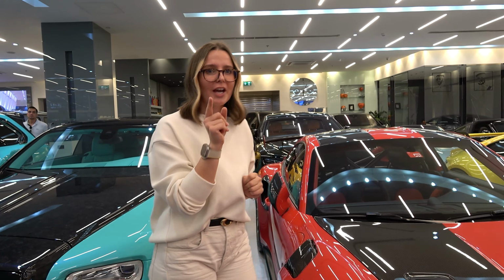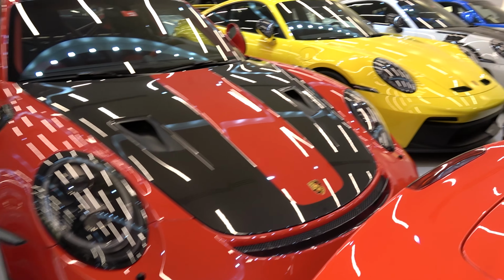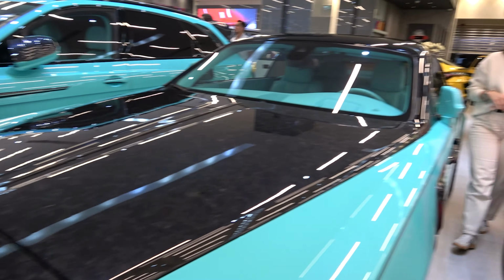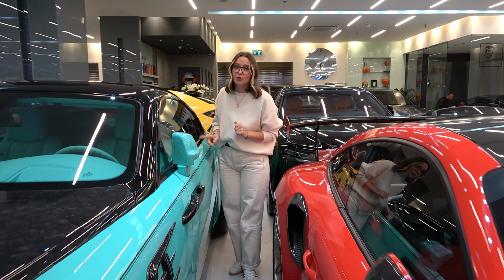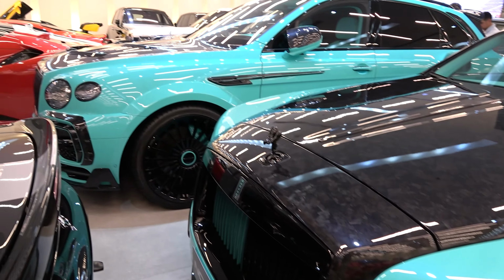Of the Porsche 992 and 991. As well as some of the most exclusive and unique Mansory that you can find around the market, which we have one here, the Turquoise Edition, which is one of one. This is the Ray, and that's the Bentayga.